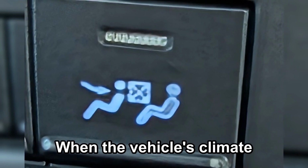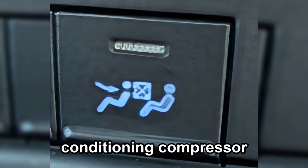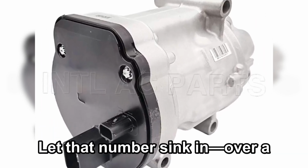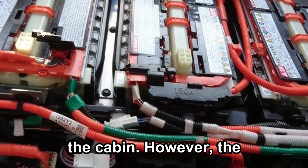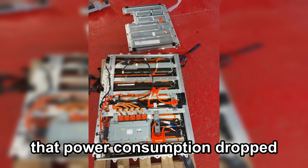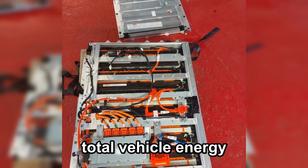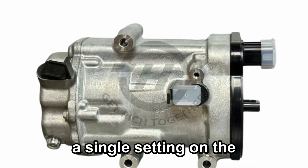When the vehicle's climate control was set to fresh air mode, the electric air conditioning compressor consumed a staggering 34.5% of the total vehicle power. Let that number sink in. Over a third of the car's total energy was going just to cool the cabin. However, the moment the system was switched to recirculation mode, that power consumption dropped down to 28.4%. That is a massive 6.1% reduction in total vehicle energy usage, achieved by doing nothing more than changing a single setting on the dashboard.